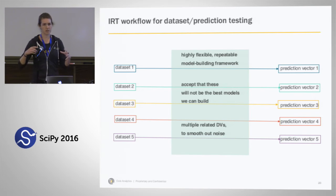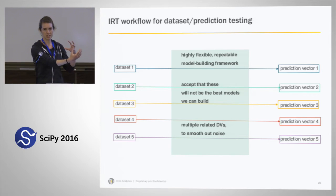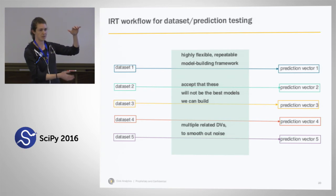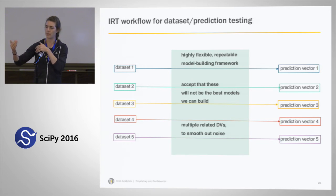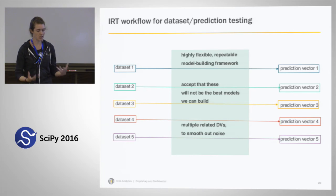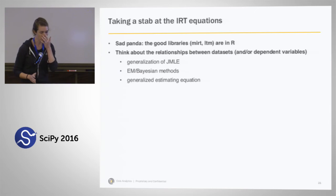So you build this assembly line in which you're building all of these models, comparing the predictions of the models to the true answers, and then building yourself a vector of whether it gets each prediction it's making correct or not. And you just pass your data sets through that assembly line, building up vector by vector, prediction by prediction, the matrix of all of the test questions that we're answering and which data sets are getting them correct or not. And so, sweet, you have your matrix that you can stick into an IRT solver.